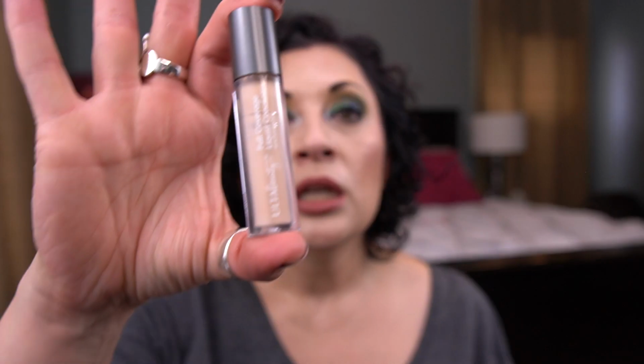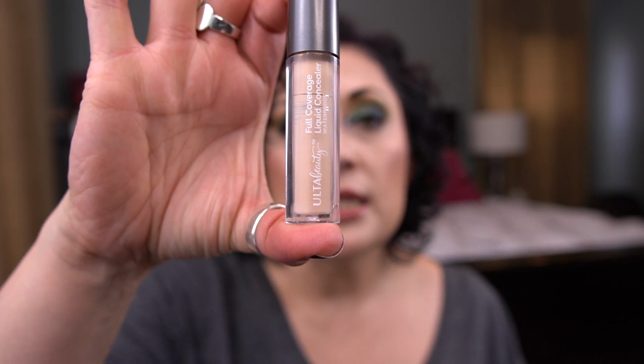But for the letter U, I have finally rolled this in. I can't remember if I mentioned this last month, but I have the Ulta Full Coverage Liquid Concealer in the shade Light Cool. So here is this one. Now, I mentioned this in my intro. This does not have a lot of product in here. I was like, I'm going to try to finish another concealer. I'm a little worried, but this does not have a lot of product.